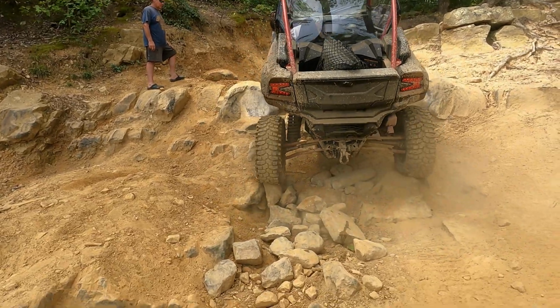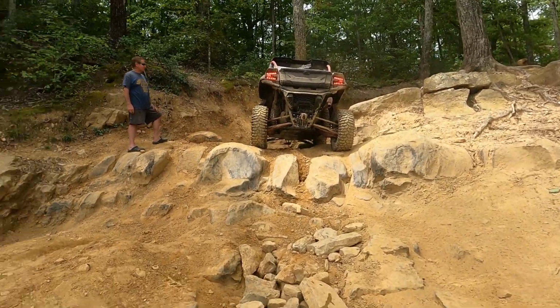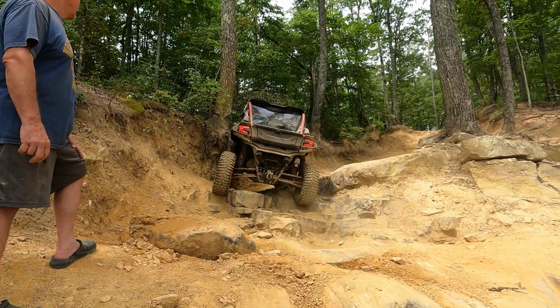But you'll see in the video that the Kawasaki literally climbs up the one rock on 16 with zero struggle, zero anything. I mean, you can see the wheels spin the tiniest little bit, but they basically don't spin at all. And it was pretty cool. It was awesome to see both spots. And he was so excited.